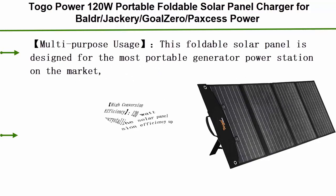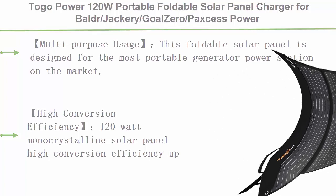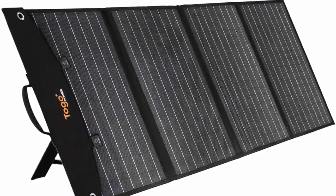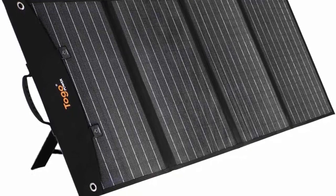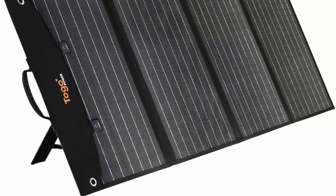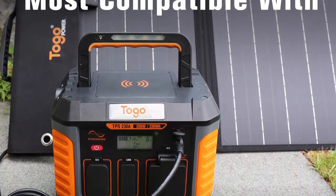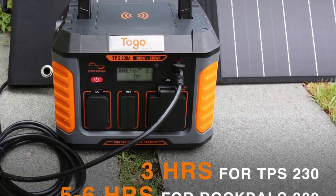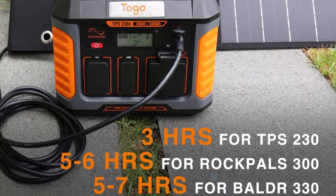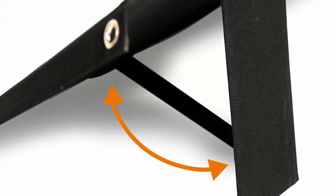Top 2. Togo Power 120W Portable Foldable Solar Panel Charger for Baldr, Jackery, GoalZero, Paxcess Power Station Generator with Dual USB Ports and 18V DC Output for RV, Boat, Laptop, Tablet, iPhone, iPad, Camera, Lamp. Multi-purpose usage. This foldable solar panel is designed for most portable generator power stations on the market, compatible with Baldr, Jackery, GoalZero, Paxcess. If you have your own adapter, it can also be used with any Xpal, Rockpals, Suaoki, Flash Fish. Also for mobile phones, power banks, tablets, laptops, GPS, digital cameras, etc. Ideally suited for outdoor life and even unexpected power outages.